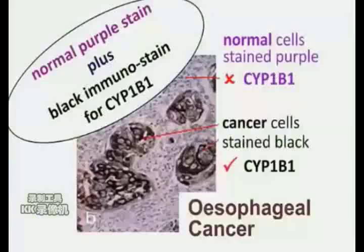Just to give you an idea of what you see through a microscope when you go sticky beaking at a tissue sample, this is in the case of esophageal cancer. They used a purple stain plus a black stain. The purple stain stains normal tissue, the black stain the cancer cells, and you can see here quite distinctly the black stain was specific for that enzyme CYP1B1, and you can see them standing out quite distinctly. But the normal cells don't have any of that stain because they don't contain the enzyme.